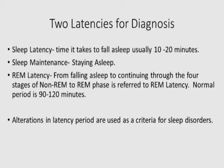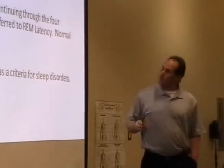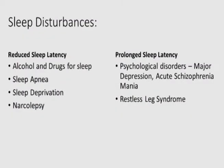Sleep maintenance is basically staying asleep. And REM latency, from falling asleep to continuing through the 4 stages of non-REM to REM, is referred to as REM latency. I refer to this one as the Nightmare on Elm Street, because that's when you're going to have all the fears and terrors and all that. And then sleep disturbances, reduced sleep latency. These are things you want to kind of get away from.